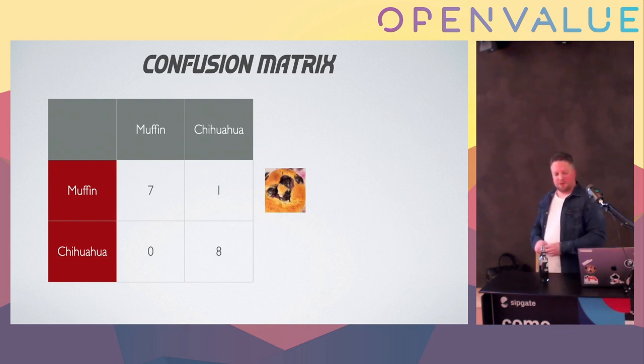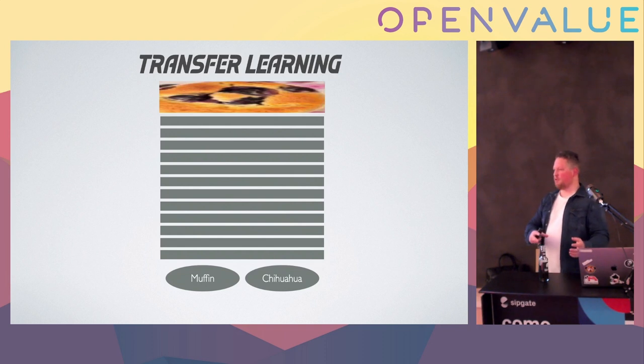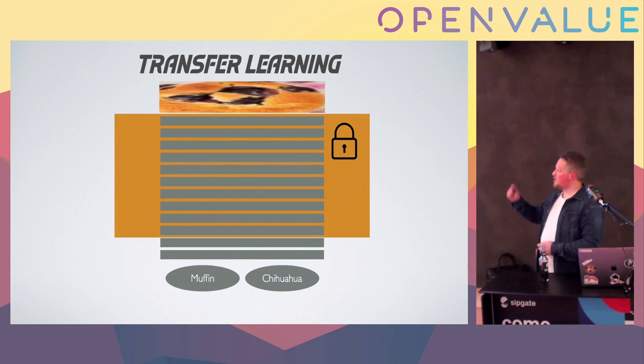So you might have heard something about transfer learning. Transfer learning is when you take a model that's already trained on a specific data set, and on top is the input, and at the bottom is the output. So you're actually gonna lock a few layers into place and only change the last two layers that actually end up in the results. The last two layers are actually only used for categorizing stuff.